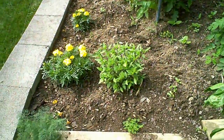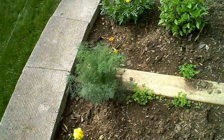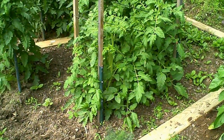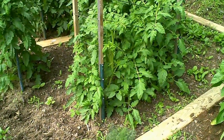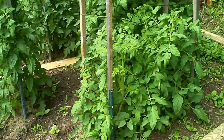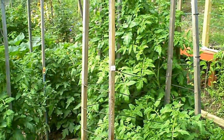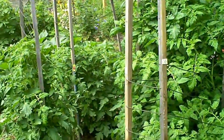In the front of the garden here, we've got our Thai basil. We've got some more dill that has volunteered. And then our tomatoes, which, again, we've planted at various times. We've got the 2 in front here, which are Bonnie Originals. Behind them, the bigger 2 back in the back there are the Better Boys, which were the first tomatoes that I put in the ground.